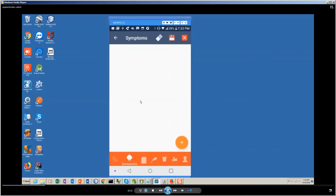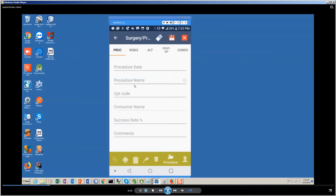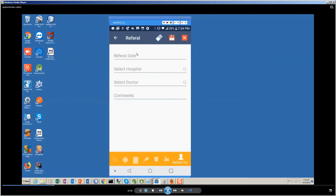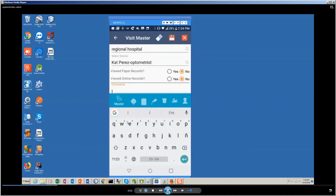You specify you don't have any symptoms, you're 20/20 perfect vision. The optometrist doesn't provide any diagnosis because he's not a specialist. No medicine, no lab test, and no procedure scheduled. Those are the events you record during a visit. The only thing he does is refer you to another specialist to see your retina. Here you put the comment in your visit master that you're 20/20 perfect vision and you have an optometrist referring you for a retina check because of something he saw.